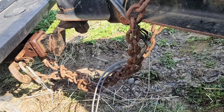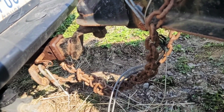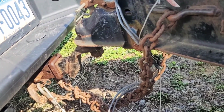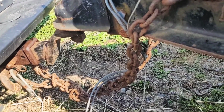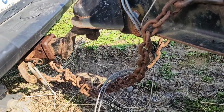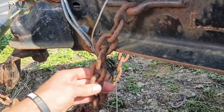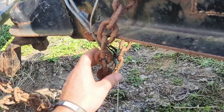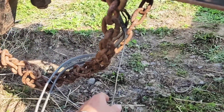It's not worth it. If somebody pulls you over, you're going to risk getting a fine. But more importantly, if your trailer comes unattached and the chains don't serve their purpose, it could result in a death or a severe injury. You don't want that to happen, so you just want to make sure you're always on top of things. These ones are even probably kind of old, so I could keep in mind about replacing them.